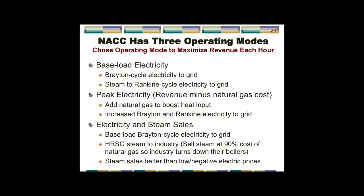Third case, electricity and steam sales. Well, the baseload Brayton cycle only produces electricity, so we're gonna sell that electricity to the grid, we're stuck on that. But we have this steam production capability, which is actually about half the energy coming out of the system. If we have some local industry, we will sell this steam when we have low electric prices to that industry. And we will say, dear industry, you have these gas boilers here that produce steam for industrial applications. At appropriate times, we're willing to sell you steam at about 90% of the cost of your natural gas to burn in your boilers to make steam for your process. So although this industrial guy has his own boiler, we'll offer him discount steam rather than sell negative electricity. I don't like paying the grid to get rid of my product. This is bad business.